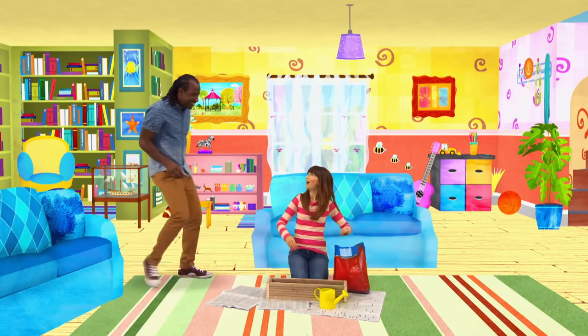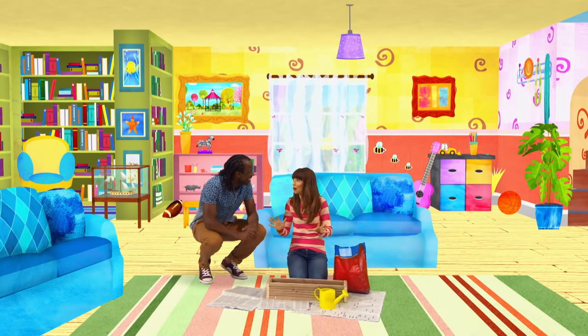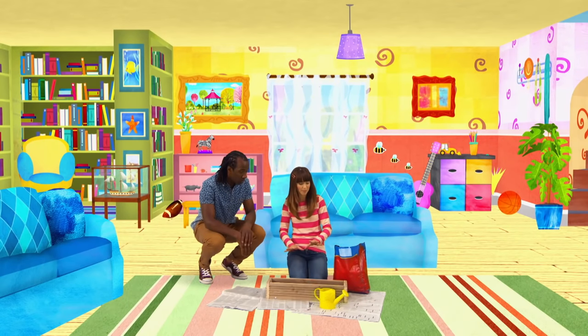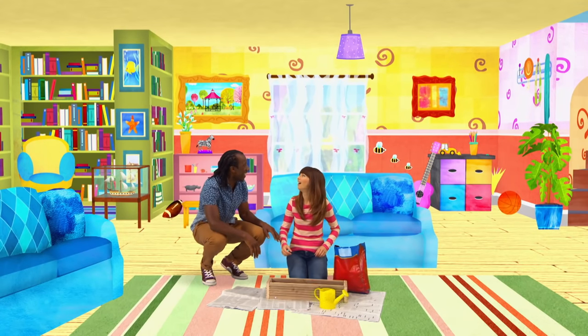What are you doing, Rebecca? Hey, Sid, I've had a brilliant idea. It doesn't involve a newspaper rug by any chance, does it? No, wait until you see. I'm going to make... a mud pie. No, a window box. And by spring, it'll be bursting with flowers. Oh, I like it. Can I help? Of course. Oh, hold on, Rebecca. It's time. Great.